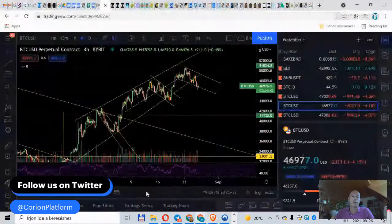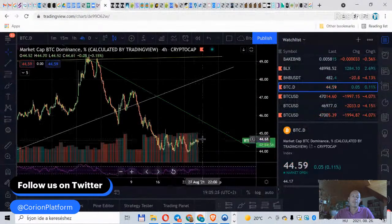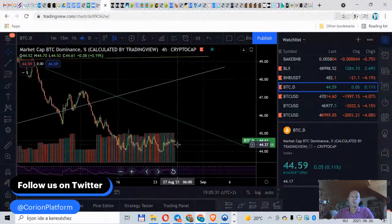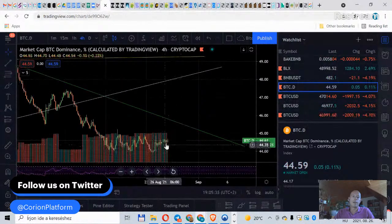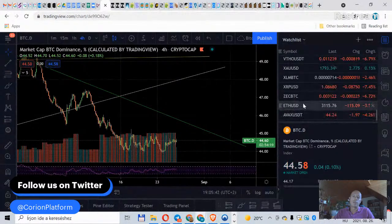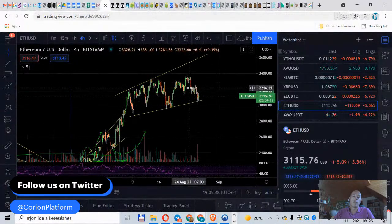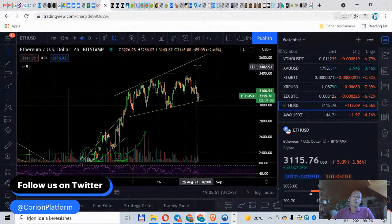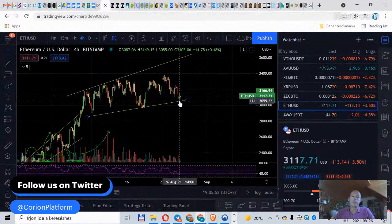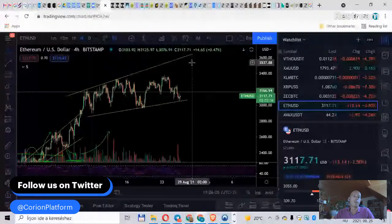And now let's check our charts. Let's see after Bitcoin what the Bitcoin dominance is doing. Bitcoin dominance is side waving. As Bitcoin is dumping, the Bitcoin dominance used to dump as well, but now it is side waving, waiting for Bitcoin to show the direction. And let's check out Ethereum. Ethereum seems a little bit stronger than Bitcoin. Ethereum is also in this rising wedge, and now we are on the lower trend line of this wedge. So we'll see if Ethereum will break down here or will go higher in the range.